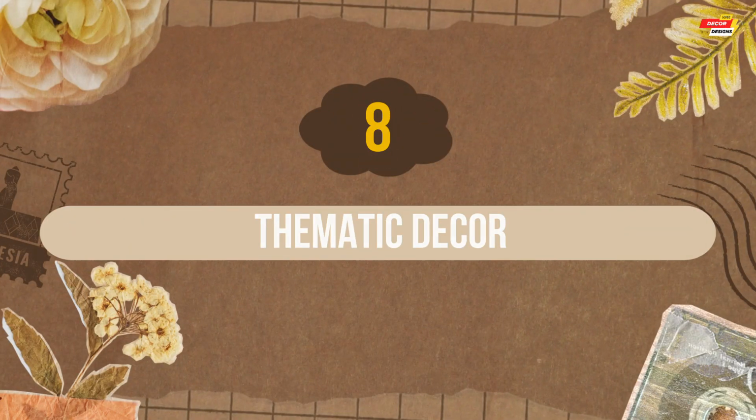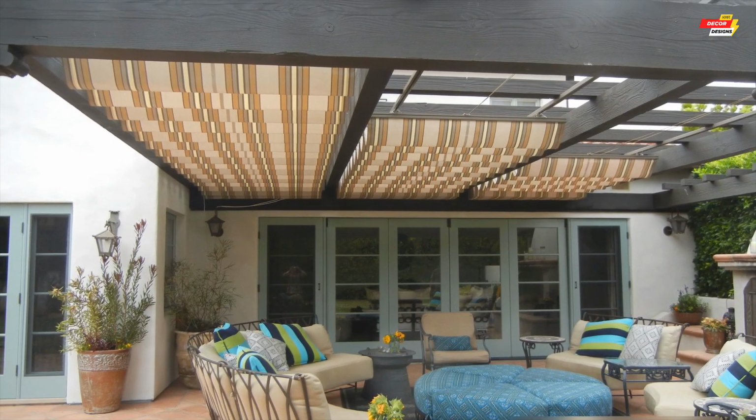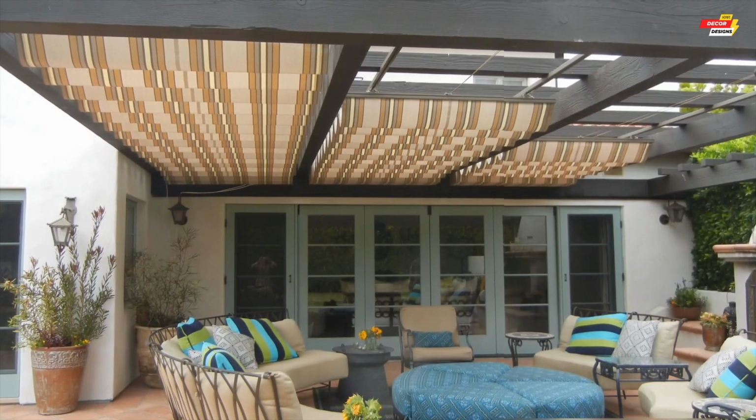Eighth, thematic decor. Introduce decorative elements that reflect a particular theme or style, such as nautical accents for a coastal vibe or terracotta pots for a Mediterranean feel.